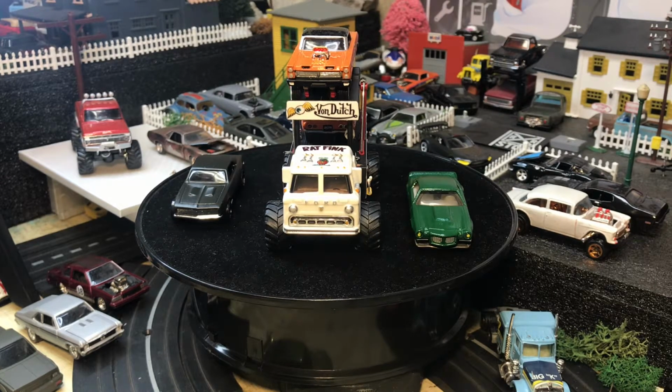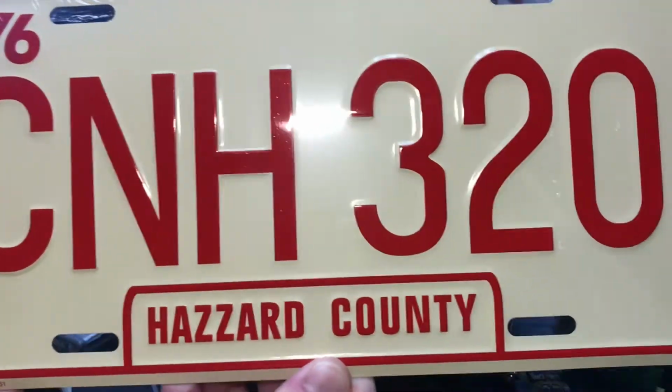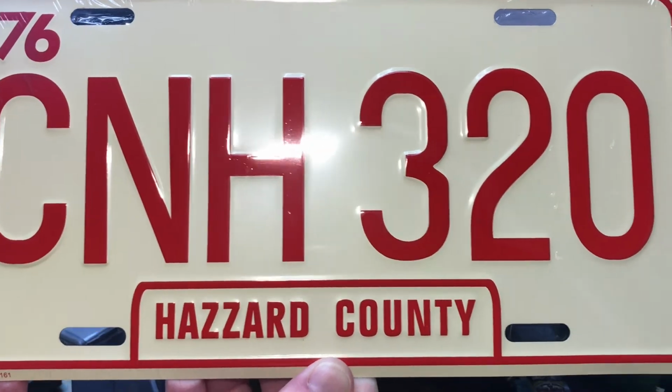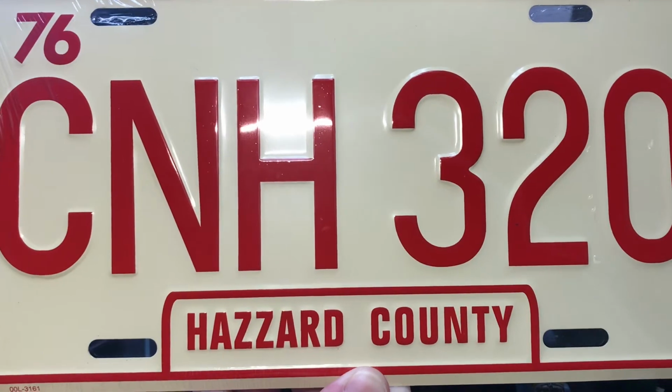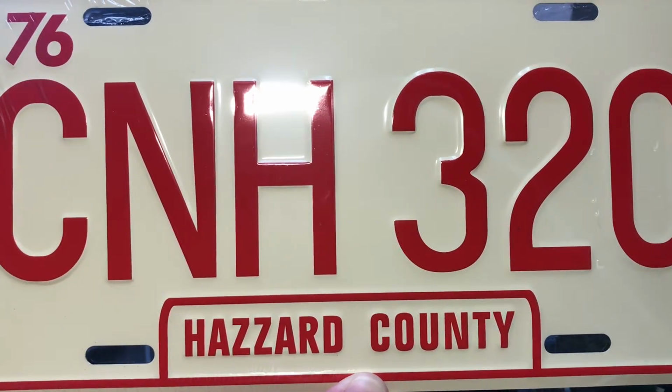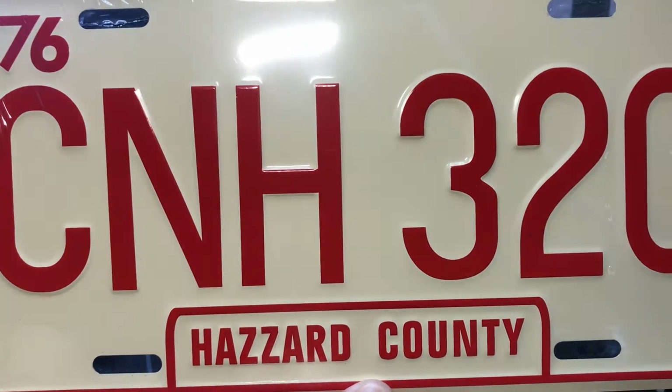Diecast Clown here. I'm going to share with you guys my pickups from my trip to Pigeon Forge and Gatlinburg, Tennessee. Stopped at Cooter's Place in Pigeon Forge. Did a little shopping. Everybody should know what this is. Anybody that's a Dukes of Hazzard fan would know that this is the original license plate on the General Lee. So of course I had to pick one up.